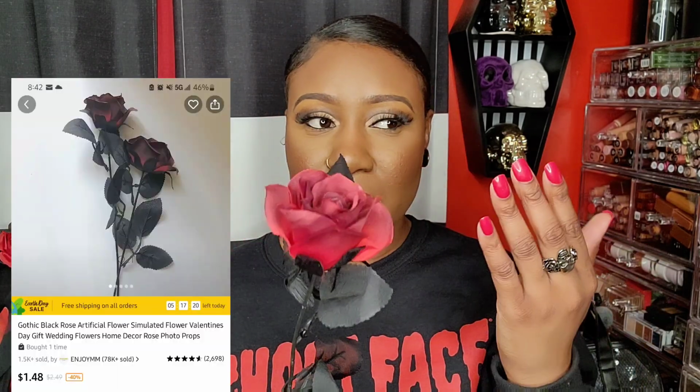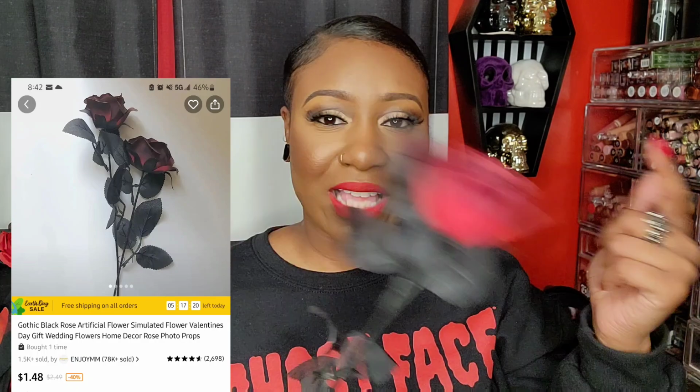They had some roses online. I just picked up one because I wanted to see what it looks like. I love roses, red roses, but online it looked darker, unless I picked a different one. I know they had the black rose, then they had the black and red rose, but I don't know, it just looked different online. But I mean, it's still cute. I'm still gonna use it.